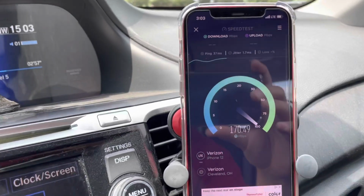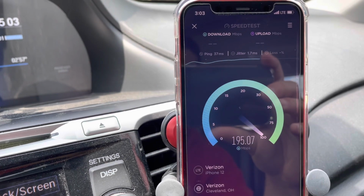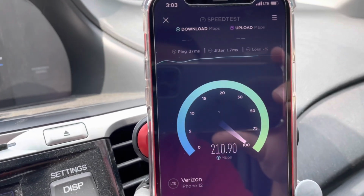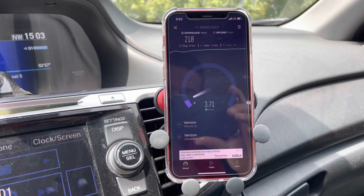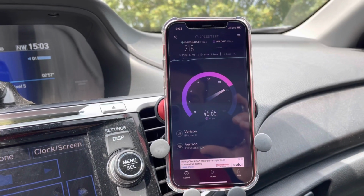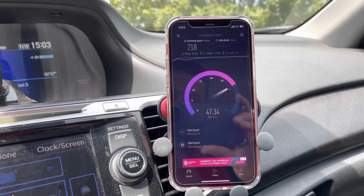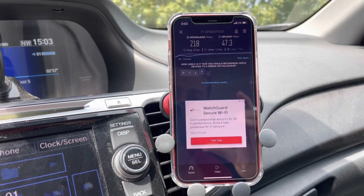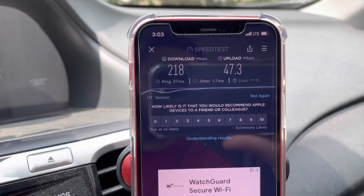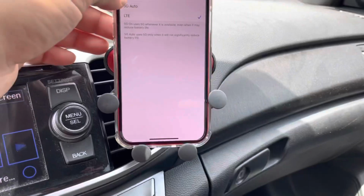All right, so to get things started first with Verizon, we've got a 37 millisecond ping. For that latency, jitter is at 1.7 milliseconds. And for the downlink, things are looking pretty good. We've got 218 megabits per second on the downlink. And then for the uplink, we've got about 47 megabits per second. All right, so this is LTE for Verizon. Let's go ahead and switch over to 5G and see what happens.